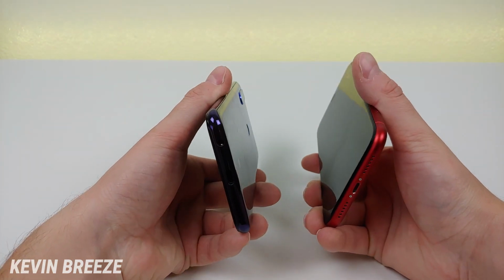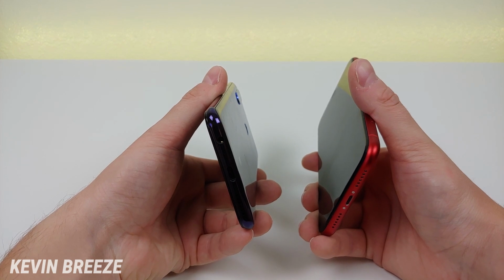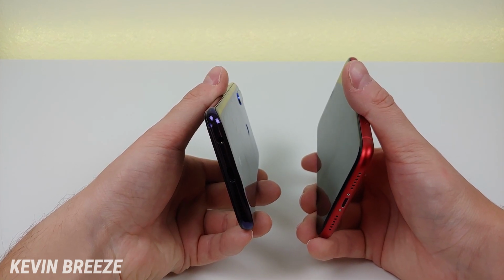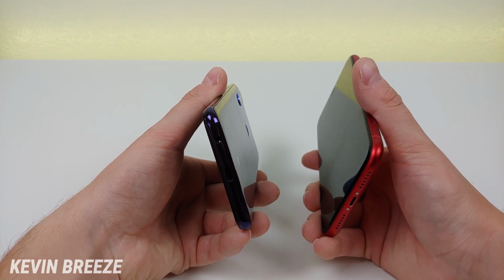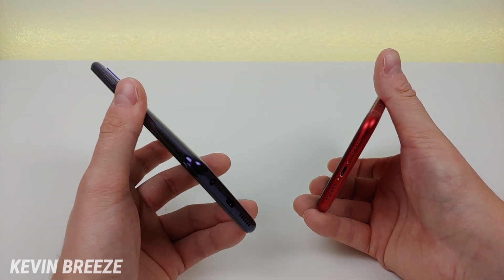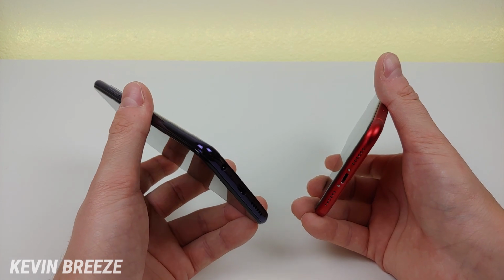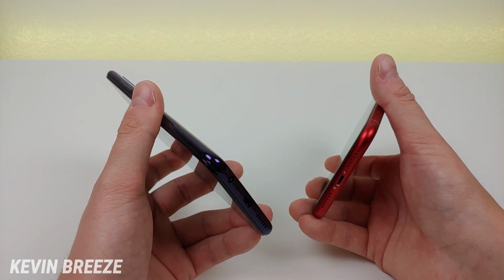And then on the bottom of the two devices, on the BLU G9 Pro, we have the 3.5mm headphone jack, the microphone, the USB-C port for charging and data transfer, and we have the speaker. Then on the iPhone 11, we have the speaker, we have the lightning port for charging and data transfer, and we have the microphone.